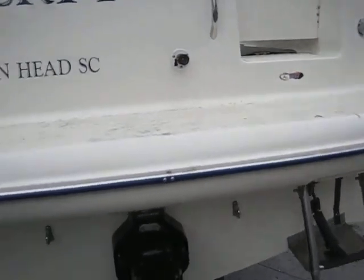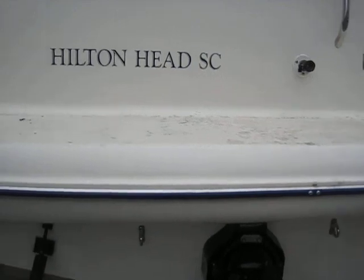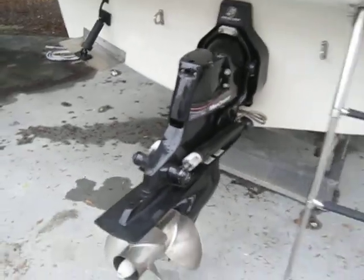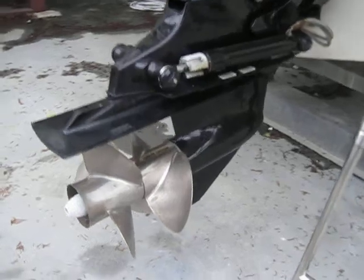In fact, the only bit of grime we have on the vessel is up in the back here, because from last week to now, as you guys can see, diesel and dry stack storage just don't mix. Trim tabs. We got a 5.7 Merc, a Bravo 3, dual prop. You guys can see everything is about as clean and neat as it gets. 07. Now I'm going to walk up and I'm going to show you guys a few things.